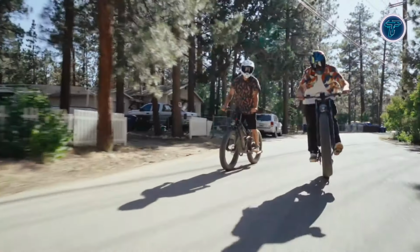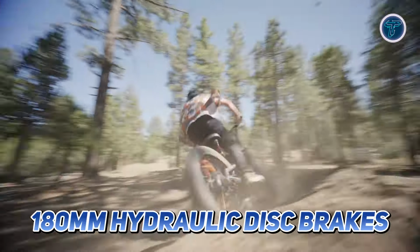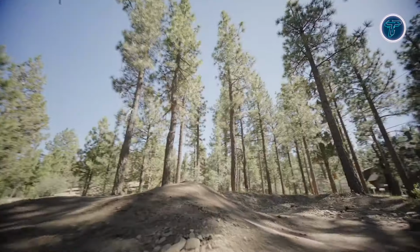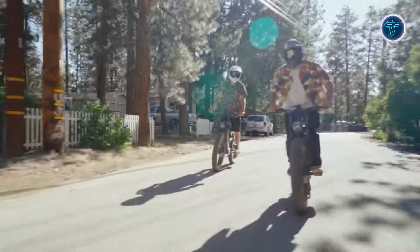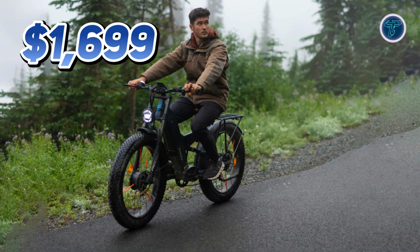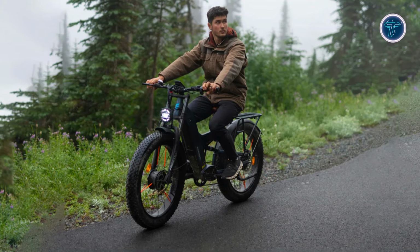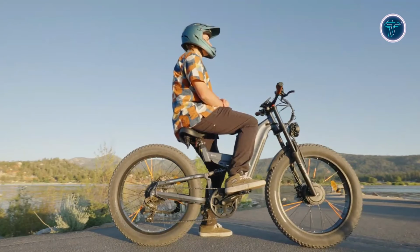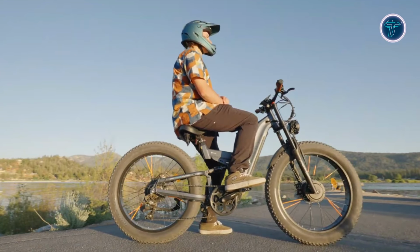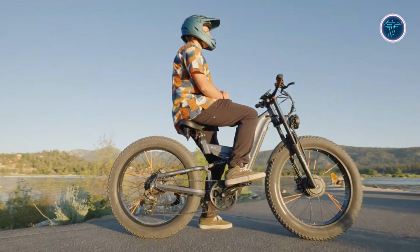Safety is at the forefront with 180mm hydraulic disc brakes, offering reliable stopping power even on steep descents or wet roads. Priced at $1,699, the Freesky Warrior Pro M530 stands out as an affordable yet powerful dual-motor e-bike. It's ideal for riders who want high performance and flexibility without breaking the bank, making every adventure more thrilling and accessible.